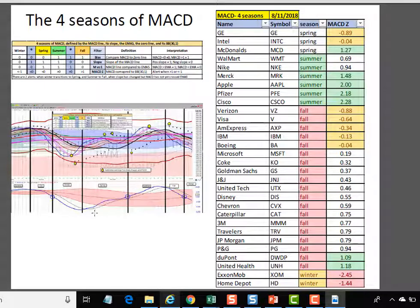This is the sample. So GE, Intel, and McDonald's are all in the spring, and that means that they're below the zero line, but the signal line is rising. Summer is it's above that zero line and gaining.